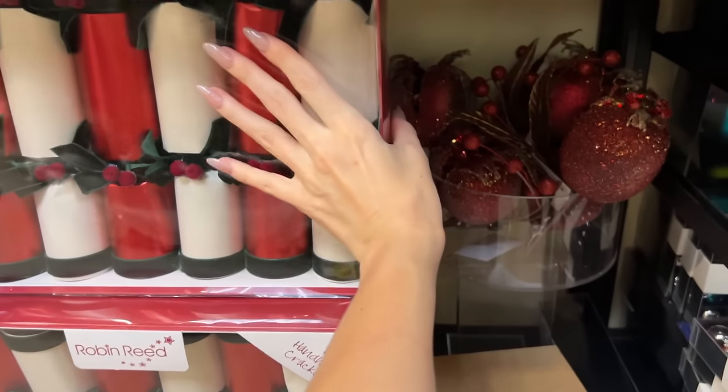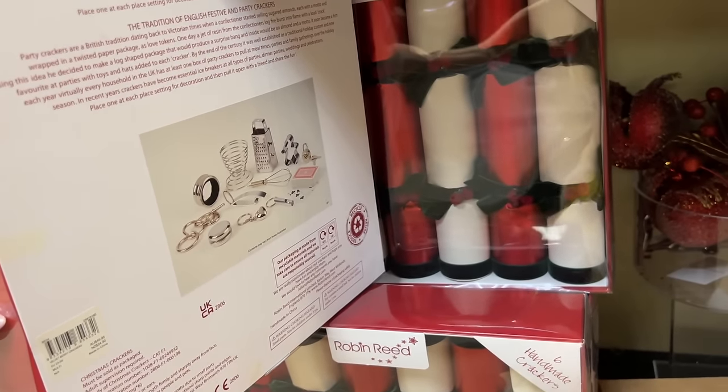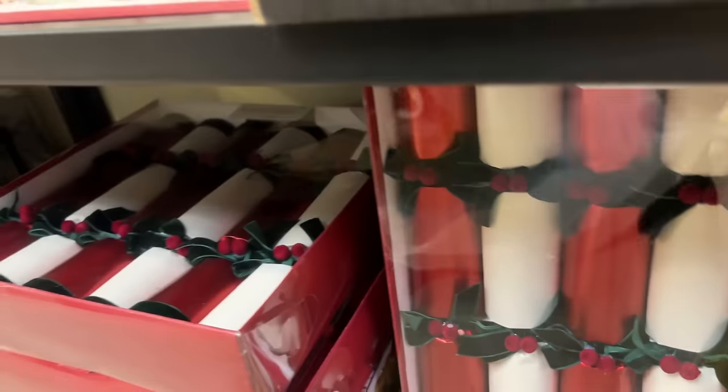More Christmas crackers. What's in these ones? Let's have a look. Did we look at them earlier? I feel like maybe we did. We definitely saw those contents earlier.